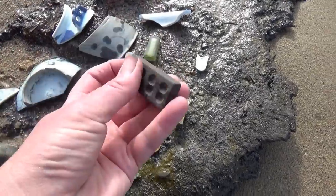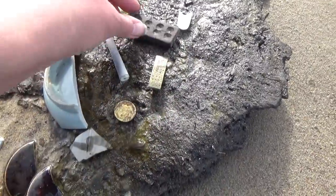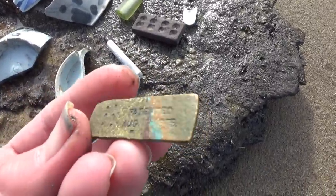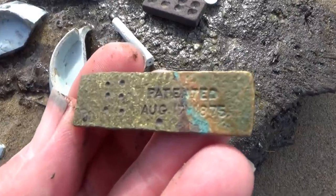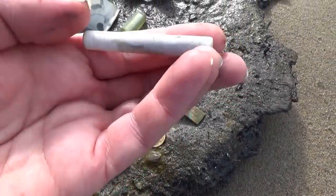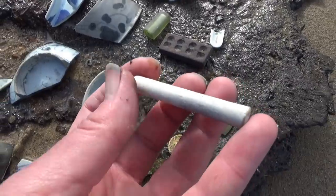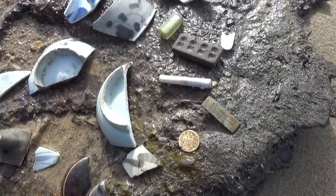But I think the prize piece has got to be this Chinese domino here. That is definitely the star find. This coin, which unfortunately I can't see what it is. This is interesting, whatever it was, or part of something anyway, that was patented August the 17th, 1875. And this star find here, piece of pipe stem, marked with Glasgow on that side, and MacDougall on that side. It's going to be interesting finding out a little bit more about MacDougall, who made this clay pipe and then exported it to the USA back in the 19th century.